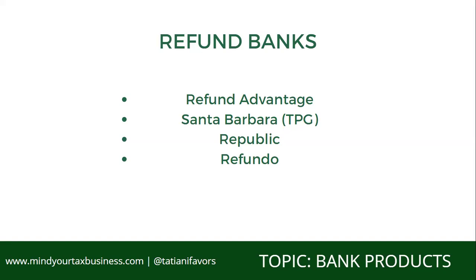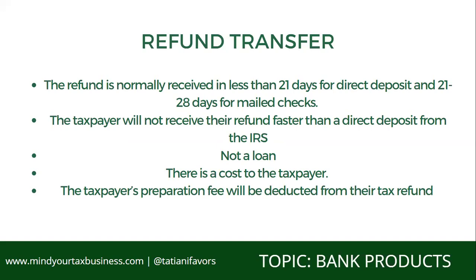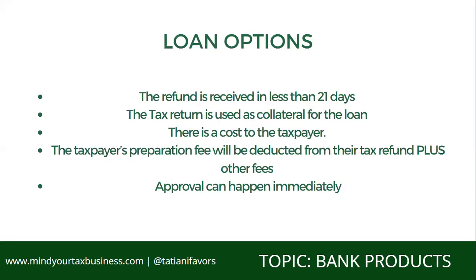Let's go back. I want to make sure y'all understand the difference between refund transfers and loan options. Again, refund transfers is simply the process of giving your tax clients the convenience of not having to come out of pocket to pay for their tax return. And it's simply that, simply reducing their refund by your tax preparation fee. Just that. The loan option, the refund anticipation loans, bank advances, things of that nature, is actually a loan that your taxpayer will receive. They'll either receive a percentage of their refund or their entire refund up front. They actually have to apply and get approved for this.